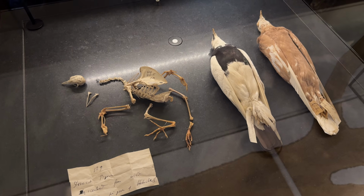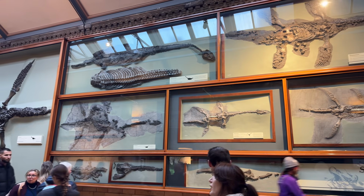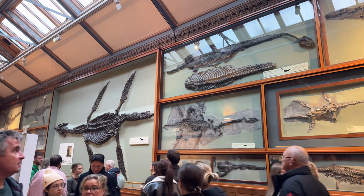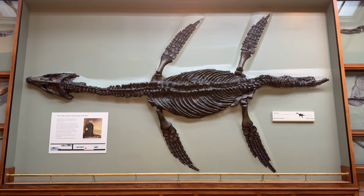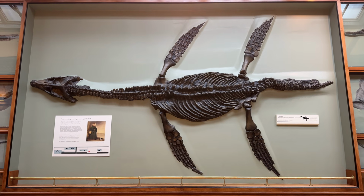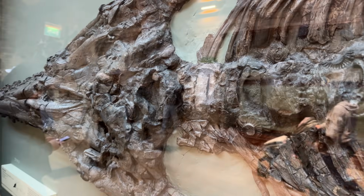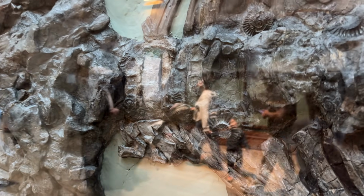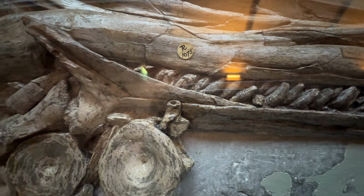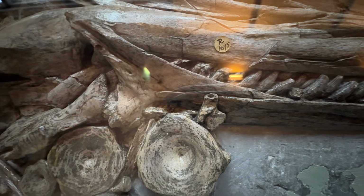Next, we headed on down to the Mary Anning Gallery, where we got to see this impressively huge skeleton of a marine reptile that actually came from one of the shorelines that we walked just days before. Lots of beautifully prepped out specimens here, and a great place to actually do some comparative anatomy with finds that you might have collected along the beach.